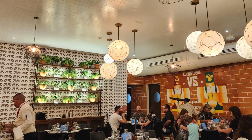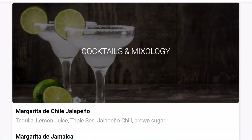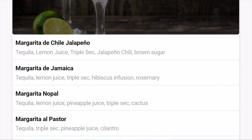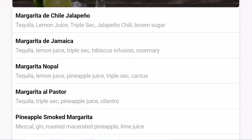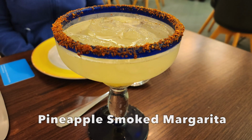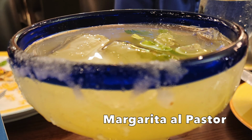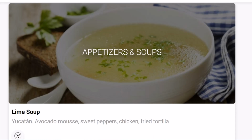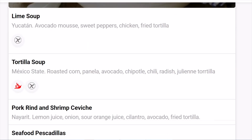There were no issues. The cocktails menu heavily favored margaritas, which was fine with me, as I enjoy margaritas, and fortunately, these margaritas were very well made. My drinks for dinner were a pineapple smoked margarita, a margarita al pastor, then I finished the night with a pina colada. Margarita focuses on authentic Mexican dishes.